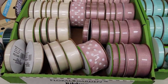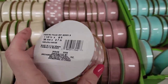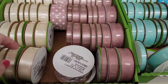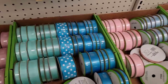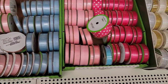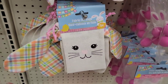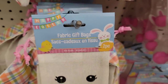They have some new ribbon. Love the mauve color. You get 9 feet. Don't worry, I fix it. So they had it in the cream, the mauve, blue, teal. And they had the brighter pink one over here. They have the fabric bunny bags. You get 2 per pack. There's the size right there, 5x4.